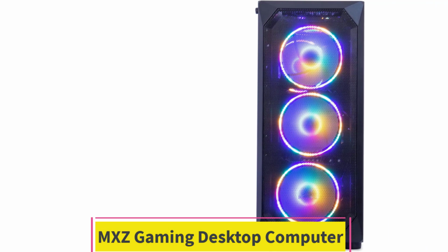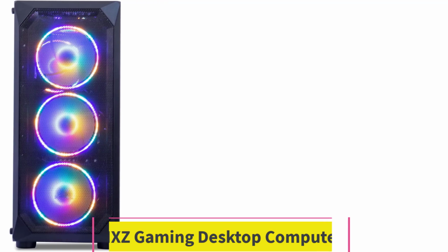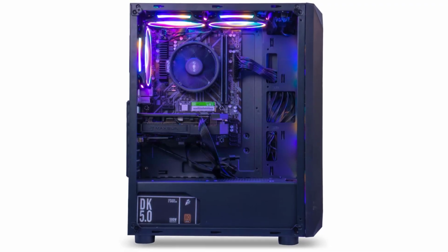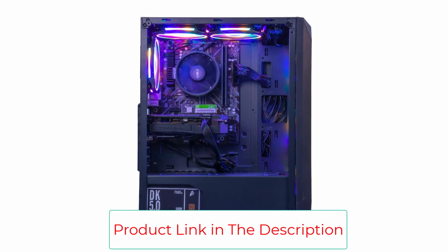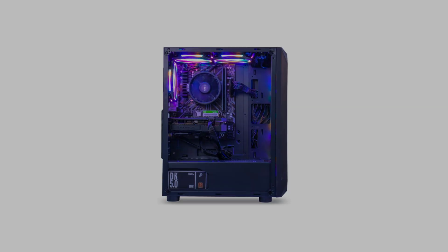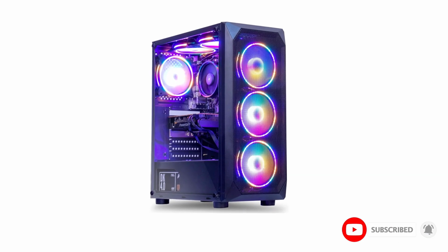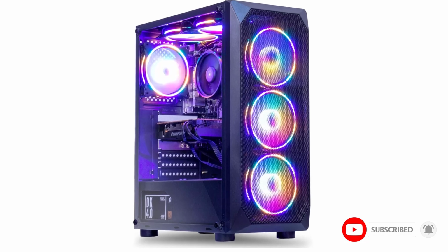Number 4. MXZ Gaming Desktop Computer. The MXZ gaming desktop computer is a beautifully crafted budget gaming build that offers several pre-installed RGB fans for ample cooling, and MXZ offers a lot of pre-built systems for under $1,000, and after going through several of them, GameRant found this model that offers satisfactory hardware for gaming at 1080p.